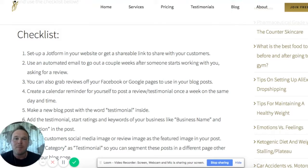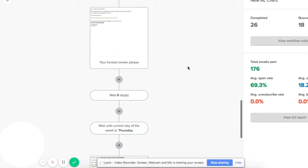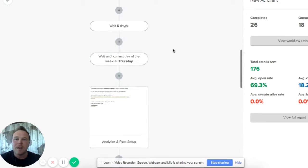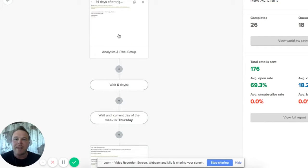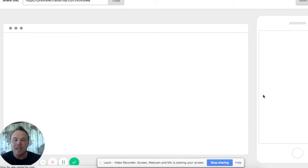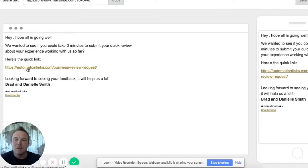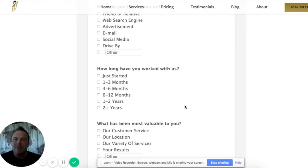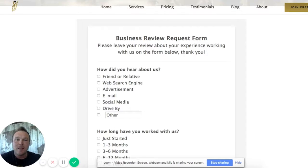So as an example, we have an email that goes out a couple weeks after they sign up. So they get their initial email. A week later, they get some tips. And then a week after that, they get our analytics email. And then we ask them for an honest review with the link back to the site to make it easy for them. So right in the email, we're actually giving them the link. All they have to do is click on this and they're gonna go to our review page to leave us a review. So like I said, the easier you make it on them and the easier you make it on yourself to request that through automated emails, the more reviews and testimonials you're gonna get.